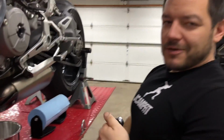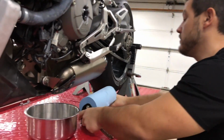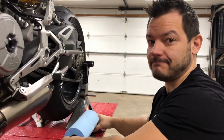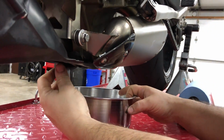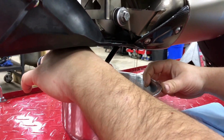We'll empty it in this container. Depends on how much oil's in there. Dotto doesn't think there's much oil in this bike, but that is rarely ever wrong. I think he's right. I think there's two quarts, 2.5 quarts or less in here, which it calls for 3 or more, I think. So we're gonna find out right now how much oil's in this.